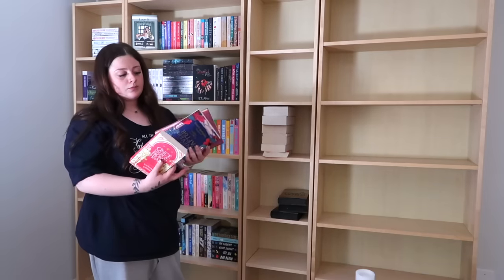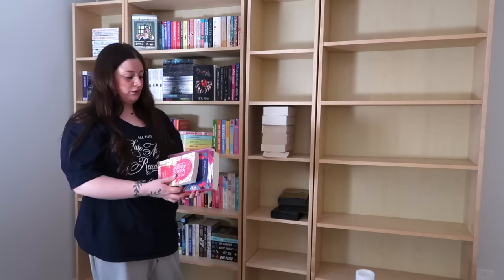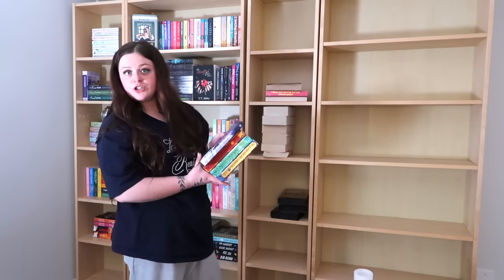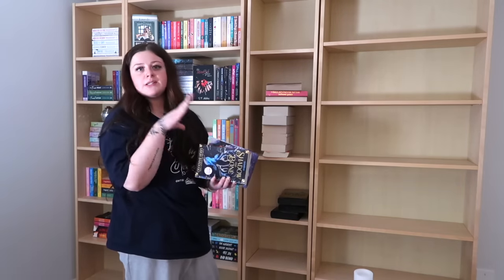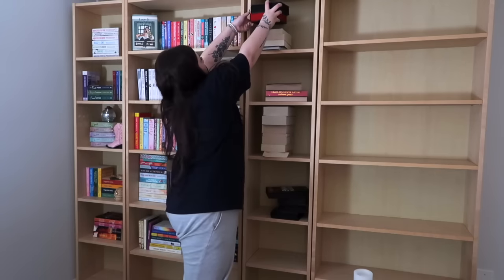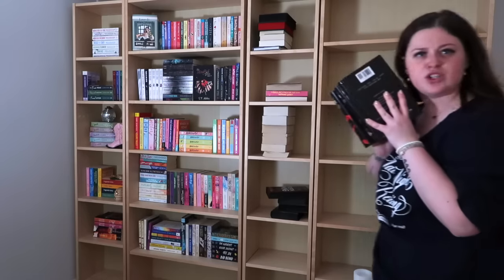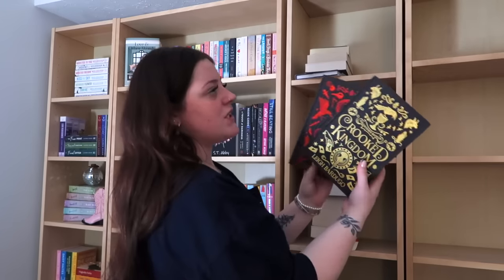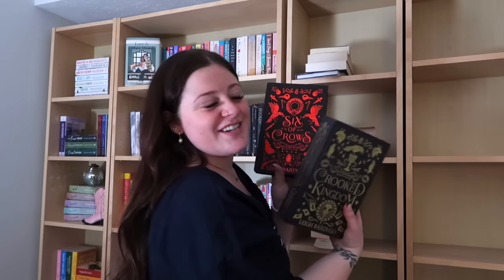And then we'll do a Once Upon a Broken Heart shelf. We're also gonna do a whole Grey Sugar shelf with the Shadow and Bone series and Six of Crows. We can do a Twilight shelf right here. I have to display my special editions.